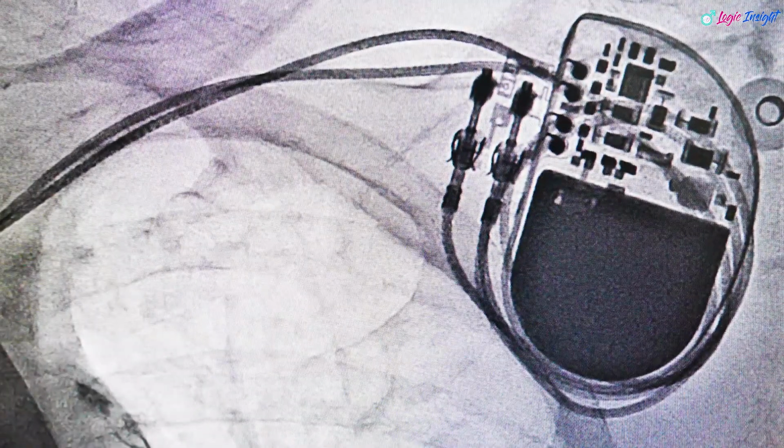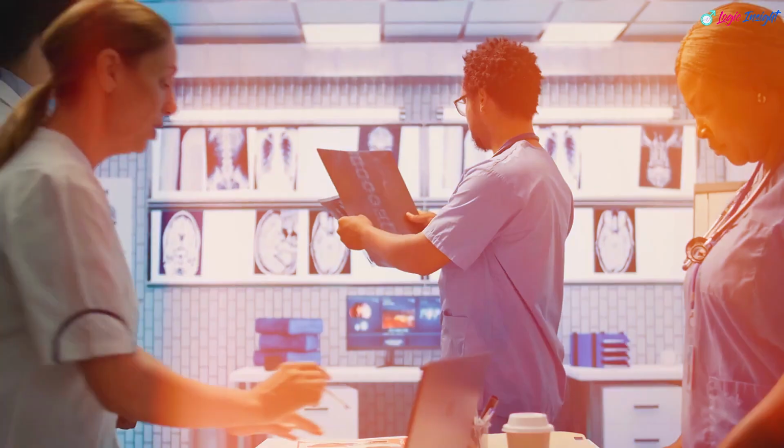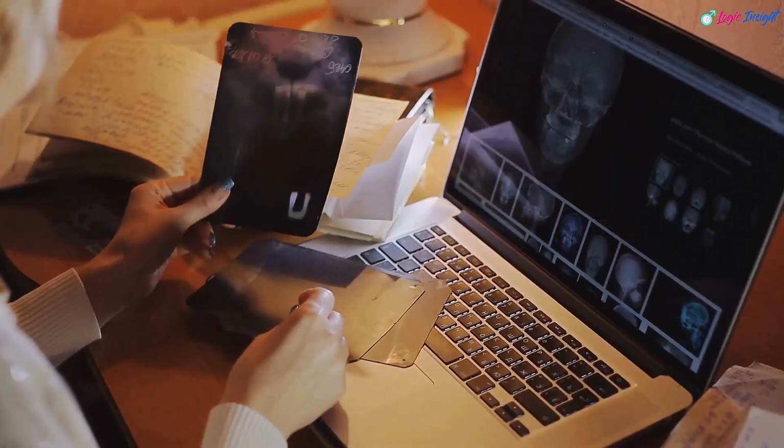Before these inventions, patients faced unimaginable pain, limited diagnostic tools, and little hope for heart conditions. Today, thanks to these innovations, we live longer, healthier, and more comfortable lives.